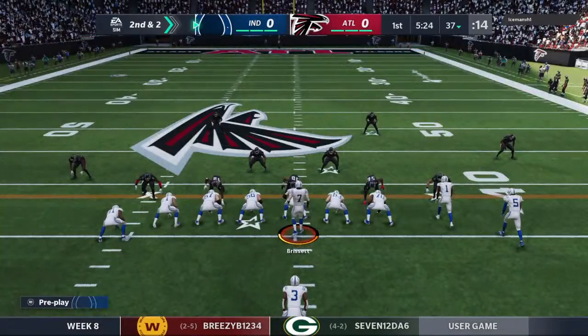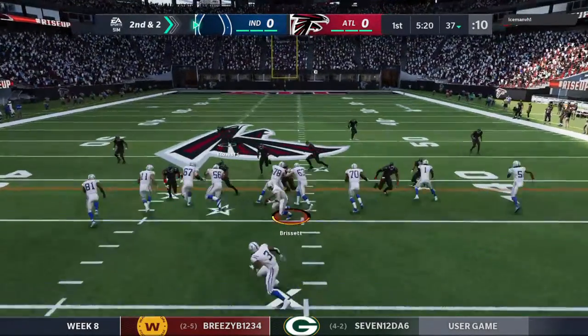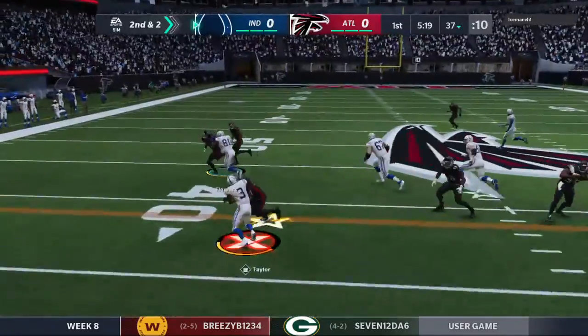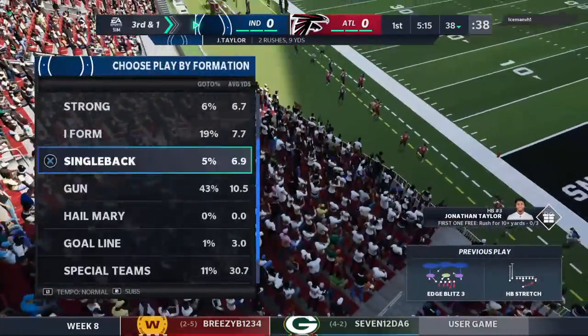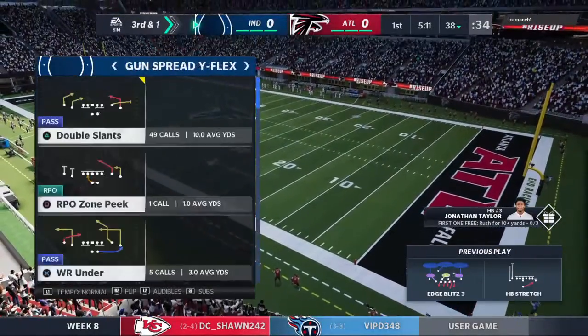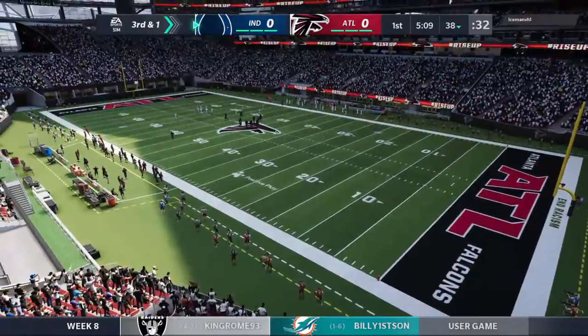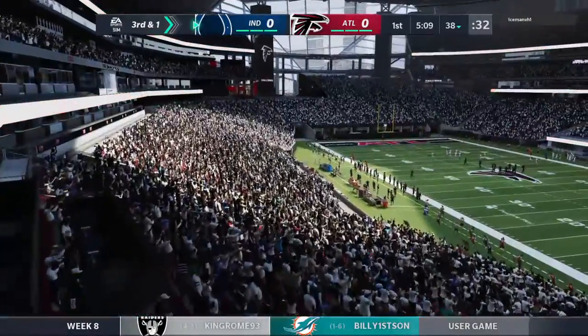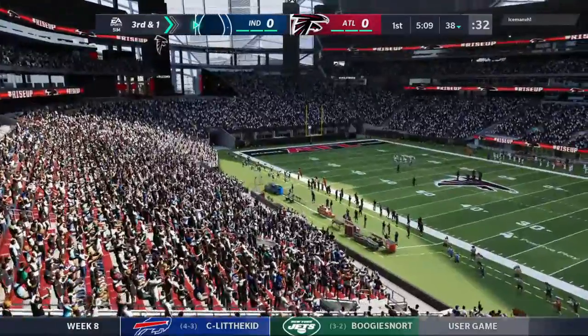Ahead of the chains now, 2nd and 2. Here's Taylor. And they will only muster a yard here to the 38. The good run on 1st down followed up by a not-so-good run on 2nd down. Now let's find out if they're going to stick with the run here on 3rd down. A lot of people would love to see some play action here. I say go with your best running play over your best blocker.